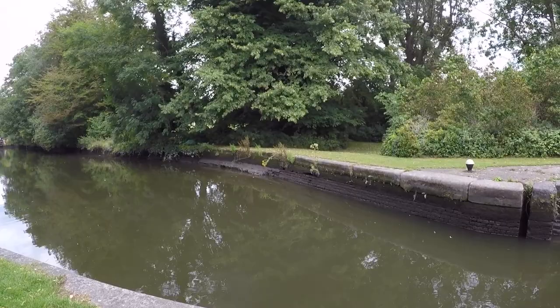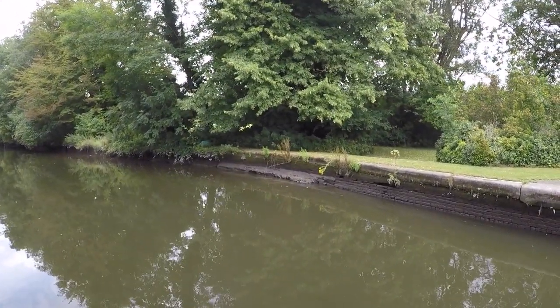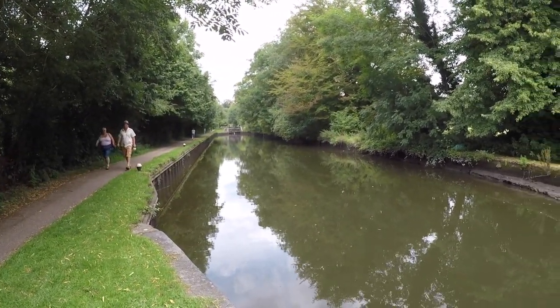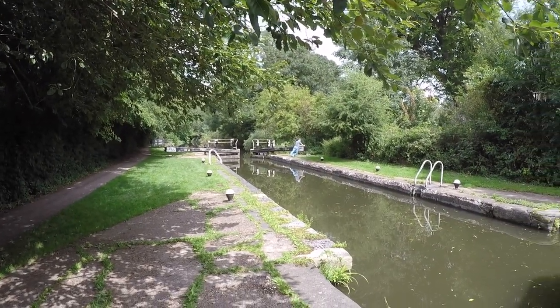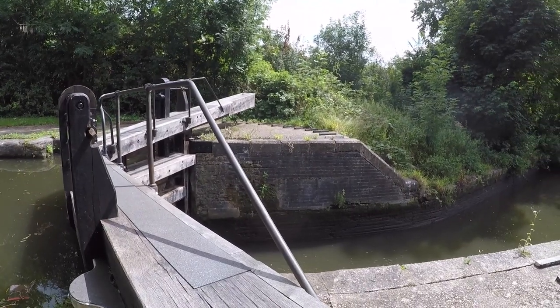This pound we're going to come into is quite low, so we have to stay in the middle. So we're up to the second one, and we've got to just drain this one before we bring the other two boats up. This was built in 1853, according to the date stone.